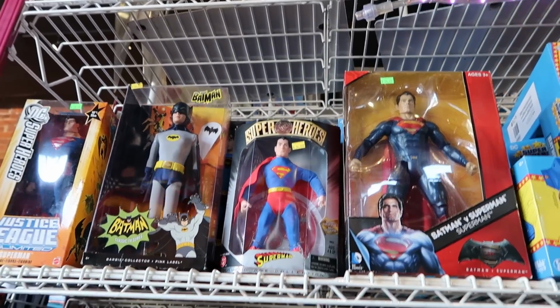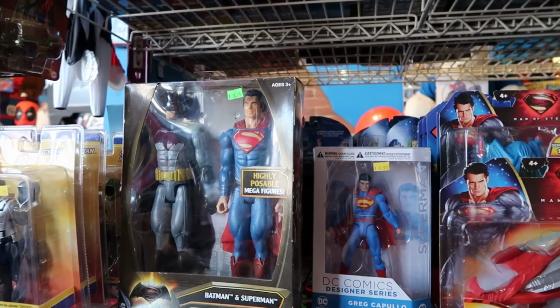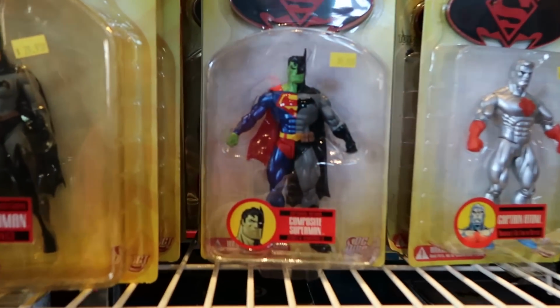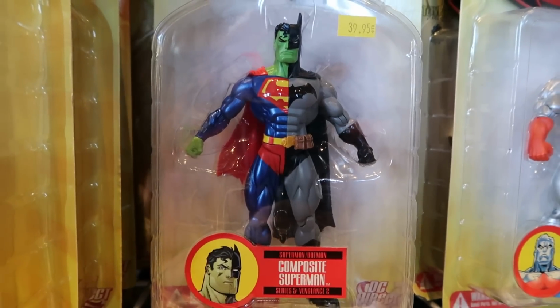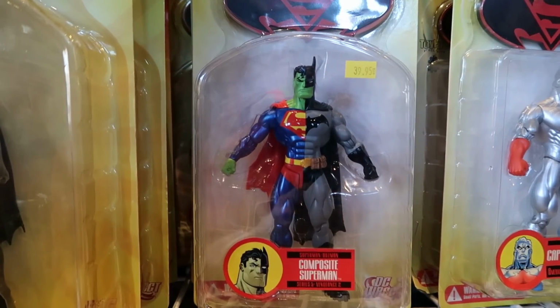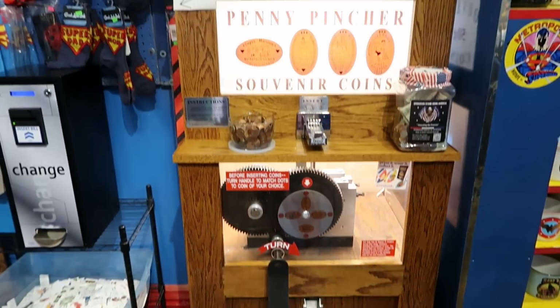Yeah, all the different Superman action figures. There he is with his buddy Batman. And who's this? This is half Batman, half green Superman. What's it? Composite Superman is his name? Oh, that's interesting. And I am so excited to see this.